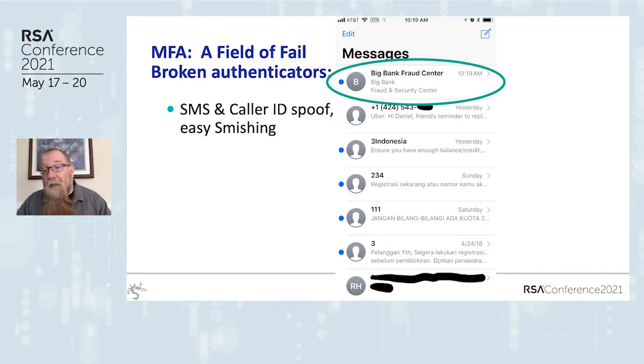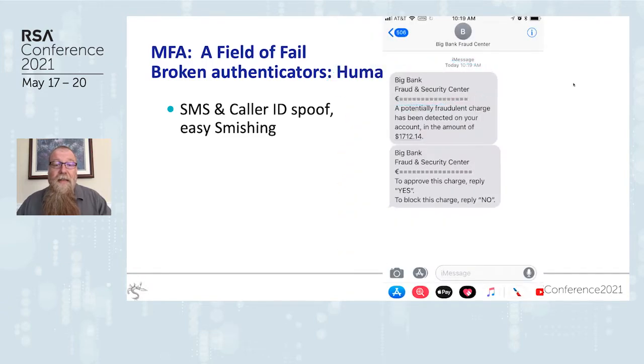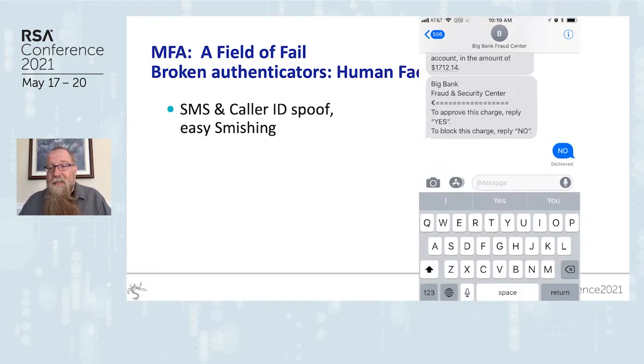And you're very quickly able as the bad guy to gain all of the inbound phone numbers that are used by Big Bank Fraud Center. You then do an SMS using that, and you tell somebody they have a huge transaction, $1,700. To approve it, say yes, otherwise say no. Of course, your target says, no, don't take my money. I didn't authorize that transaction.